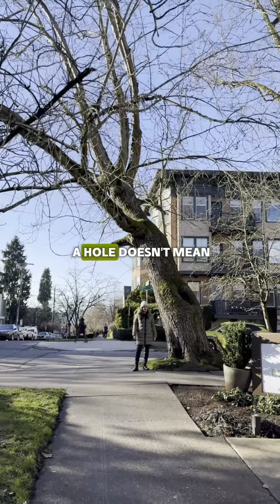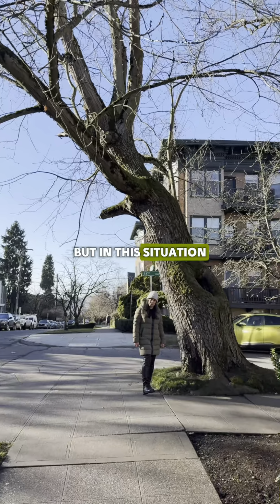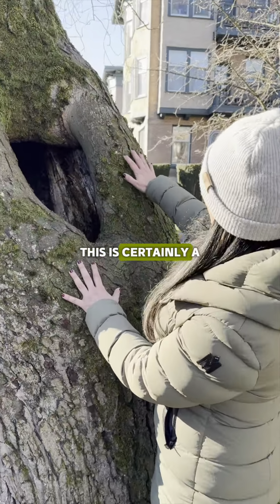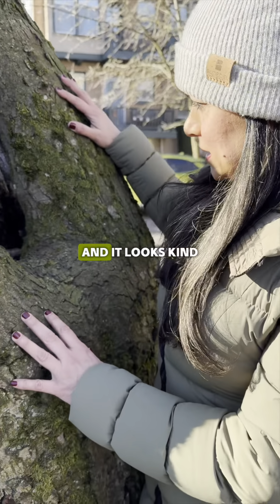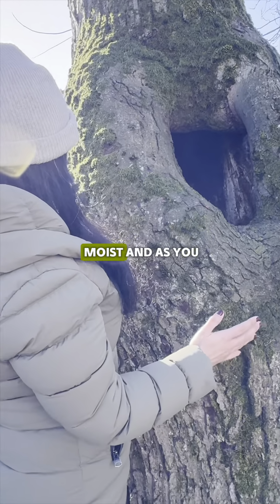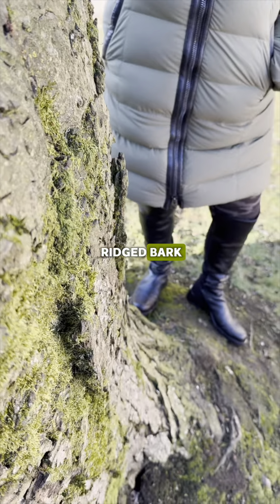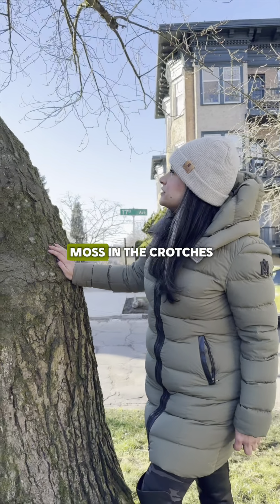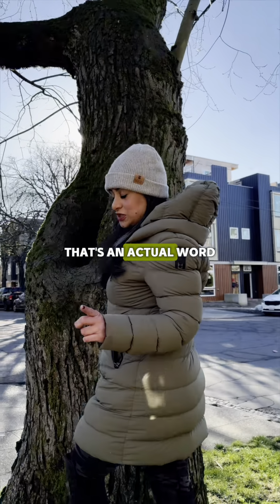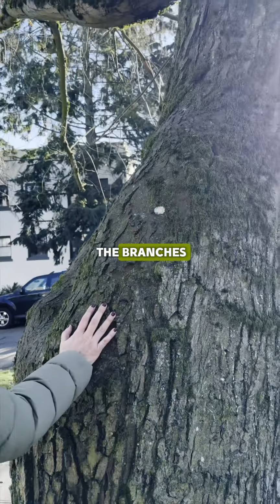Just because it has a hole doesn't mean it's sexy, but in this situation, maybe it is. Let's take a look. My, this is certainly a big hole, and it looks kind of dirty in there, and it's kind of moist. And as you can see, it has this beautiful ridged bark. You can see there's lots of moss in the crotches of this tree. Yes, I said crotch. That's an actual word for the place in between the branches.